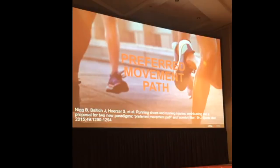The big area there is the preferred running path, and the idea that how an individual runs is inherent to who they are. We can change shoes and change footwear, but that might change things a little bit distally; essentially, how someone moves is how they move. So rather than trying to find a shoe to force someone to run in a certain way, our philosophy is to work with how someone is already moving and find a shoe that works with them.